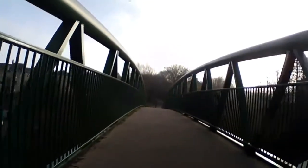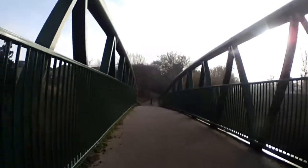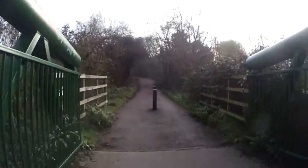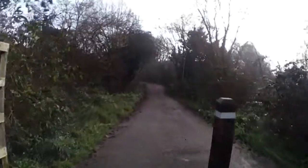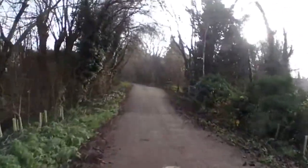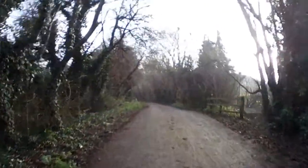First of the two fairly modern bridges. I think these may have been installed actually for the two tunnel cycle route because they look very new. Another little kick up here.